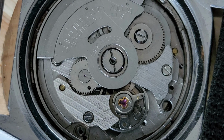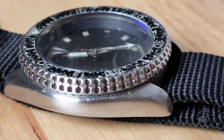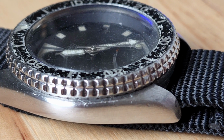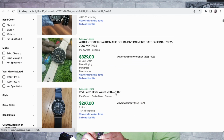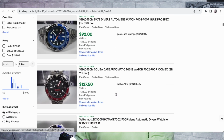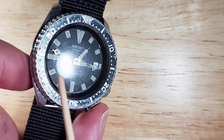If it's these exact numbers, then you would know the movement in here is a 7002. And then the 7009 will refer to the case that it should be in. And then you can go to Google, put that in, and it'll start bringing it up. And then when you're checking out the value of your watch, look at the hands, look at the dial. They come in different colors, so pay attention to that.